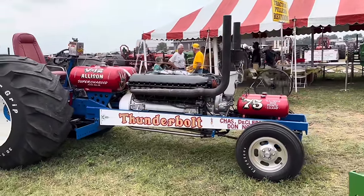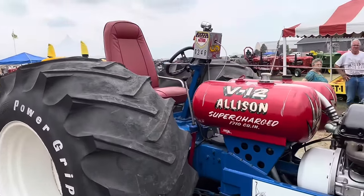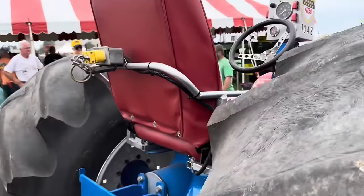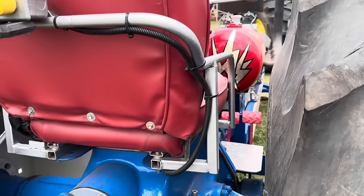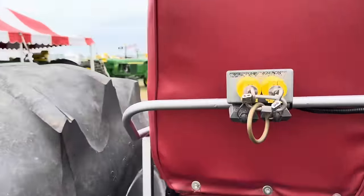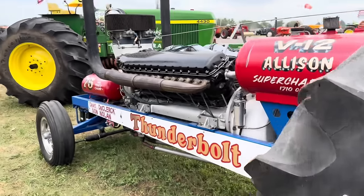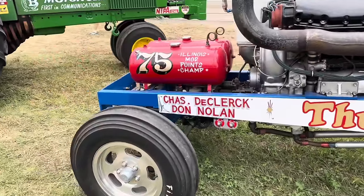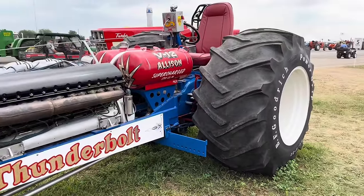This thing's pretty cool. Again, this is back in the day where you were driving this thing, you were just kind of hanging out there. We'll come to the backside and I'll show you what I've been looking at. You were right there. You notice your arm to tire was a very close equation you had back in this tractor. Come around the other side, show off that other, 1975 Illinois Modified Points Champ Thunderbolt.